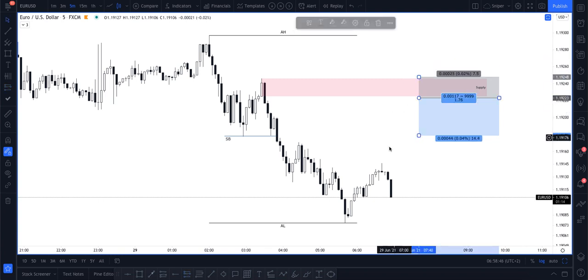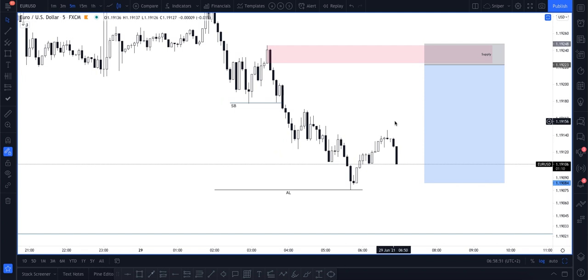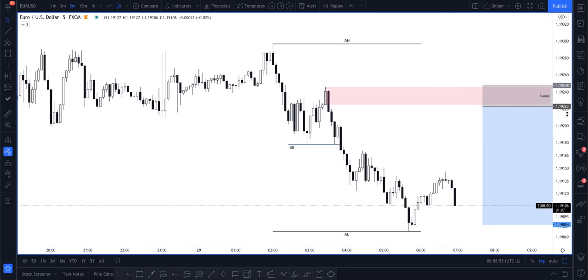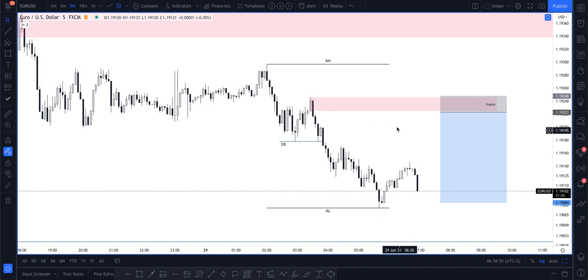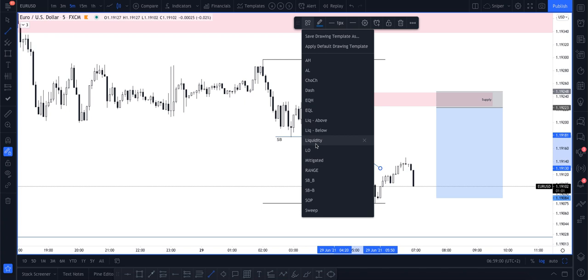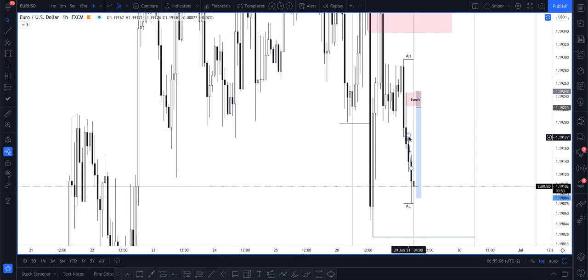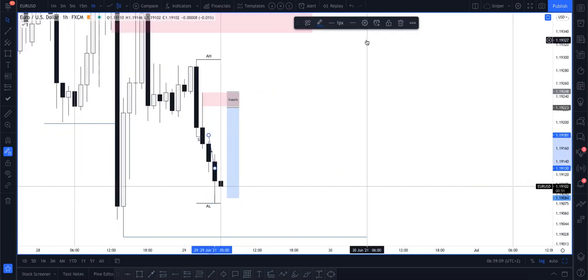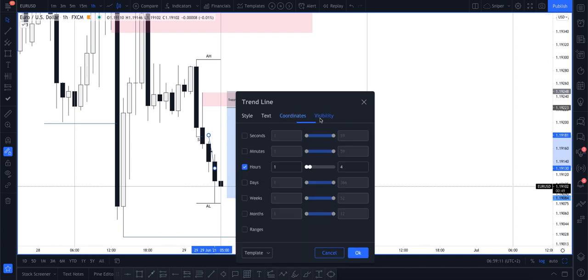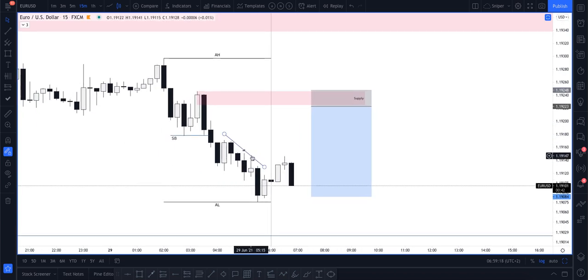I'll also share this in the chat as soon as I see it develop better, or if we see anything else happen, I'll update you guys. So that's the setup that I'm looking at. We have all of this trend line liquidity over here. Let's just fix this quickly. There's a visibility setting, just turn on minutes as well. Yeah, there we see the trend line liquidity there as well.